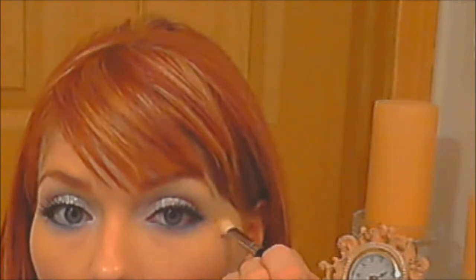Now, because you have worked with glitter, you're bound to get some fallout underneath. So the really, really quick fix for that is just take a little bit of your under eye concealer. And I really like using a nice brush to conceal underneath the eye. And you don't want to go up too far, otherwise it's going to mess up what you just did. But this is going to clean up any of that fallout. Plus, it's just going to make a really nice, neat line. There.